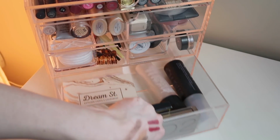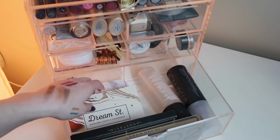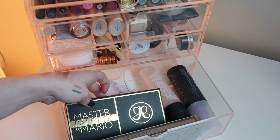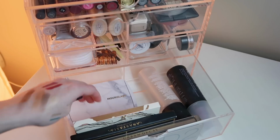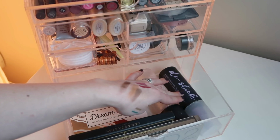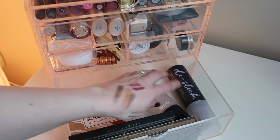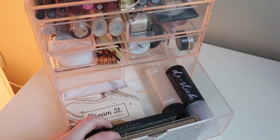And then finally, in this last drawer, this is where I have all of the palettes that I'm using this month. So my Urban Decay Naked 2 palette is part of my project pan. Brought in the Master palette by Mario, the Dream Street Kathleen Lights and ColourPop eyeshadow palette, and then also the Hourglass face palette. I also have my two face sprays in here, so the Urban Decay De-Slick face spray, and then also the MAC Prep and Prime, which apparently is lasting me for eternity because it's hard for me to use it up. So yeah, that's what this looks like.